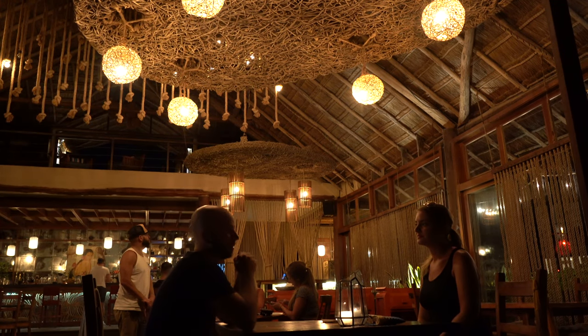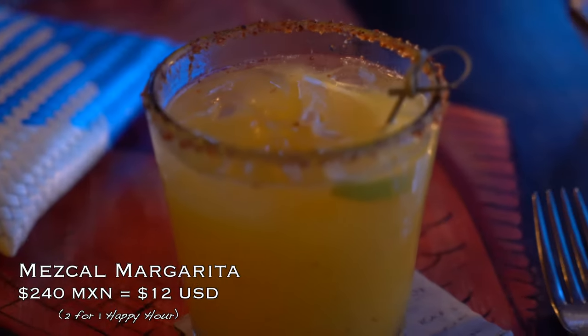This place is called La Zebra, and if you time it right, you might catch them for the 2-for-1 happy hour like we did.